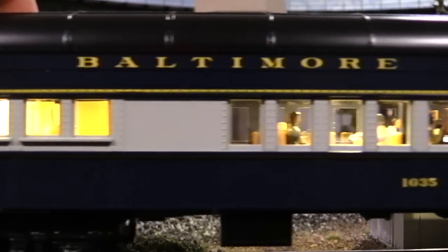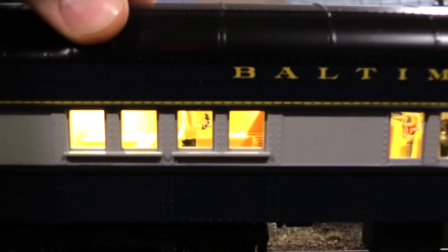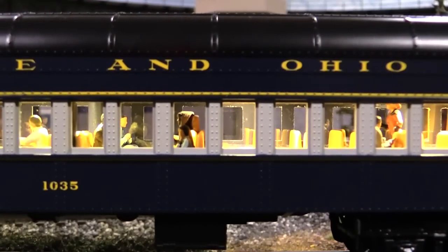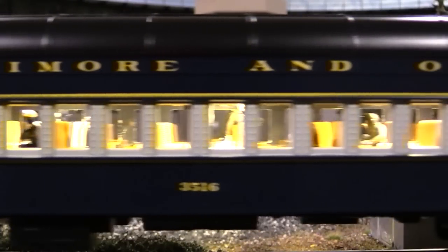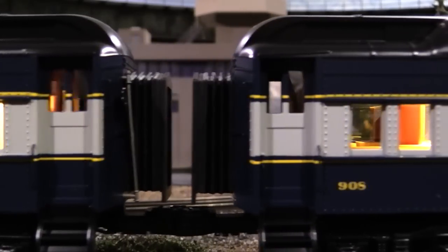And then we've got the dining car. I'm not sure if you can see that, but there's like a kitchen and stuff over there. And then you've got the people with their tables. Pretty cool. Then we've got one of the two coach cars. Looks very nice. Here's the other coach car, and then here's the observation car.